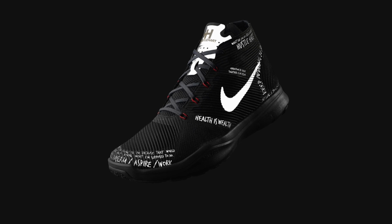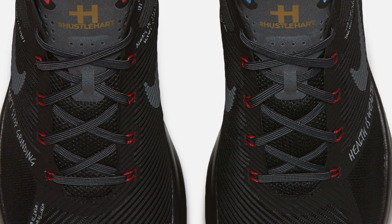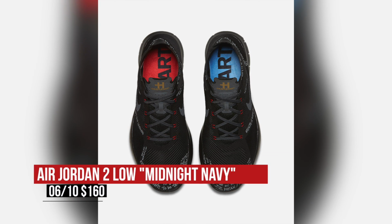Saturday is bringing us a bit of everything from retros to training, and let's start with training in the Nike Free Instinct, aka the Hustle Harts. These are dropping in that black colorway, and Nike put these together for Kevin Hart and his passion for living healthy and working out. Those will cost you $140.